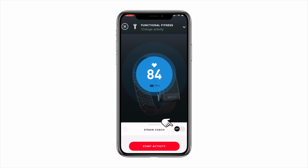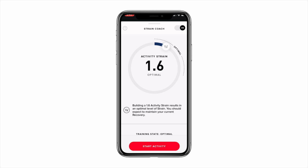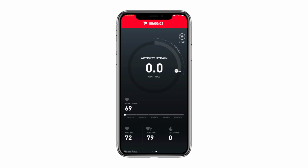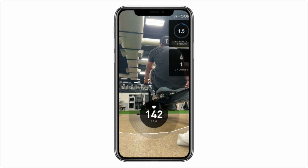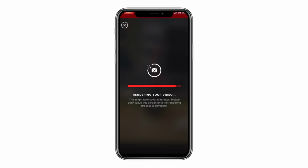Whoop also offers Strain Coach, which you can turn on by toggling this button here. Strain Coach is going to give you the optimal strain you should hit for the day. Also, if you want to share your workout, the activity you're doing with your friends, community, your group, your team, you can by hitting the live icon. Tapping the live icon will bring up all of that info with 3 different metric overlays, which you can record and share later.